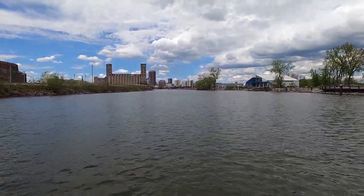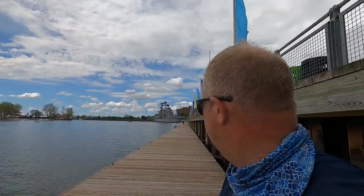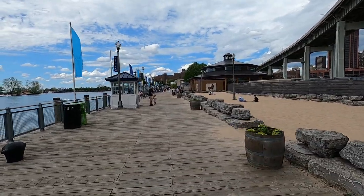A nice view to see as you come up the river. The city of Buffalo. It's nice buildings. I just moored up for a few minutes, stretched my legs. Been on the Sea-Doo for 3 hours, so I just had to get on land for a minute and stretch my legs out. Getting a little crampy there. So anyway, this is Canalside in Buffalo, the waterfront.